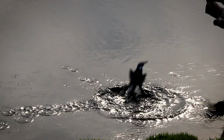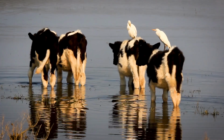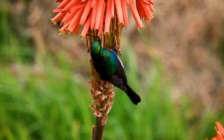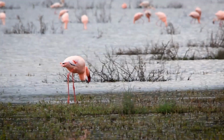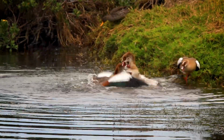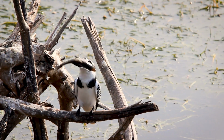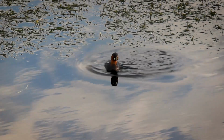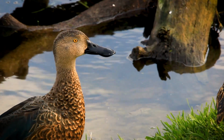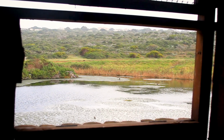South African lakes and dams are home to magnificent birds. Some birds ride cattle, some have specialized beaks, and some are colorful. There's also vicious birds and small birds eating big fish. They're all here. We just have to open our eyes. So let's have a look at some of them.